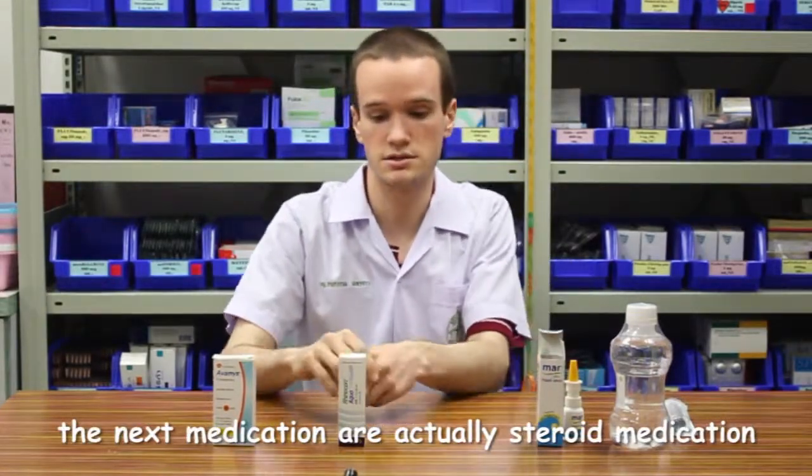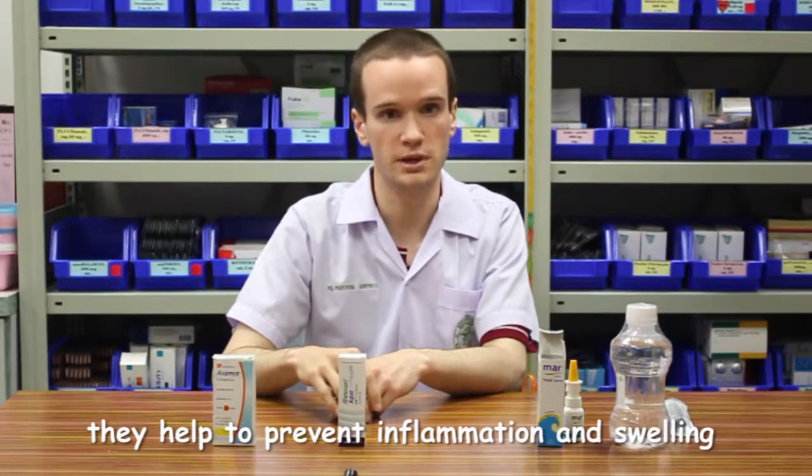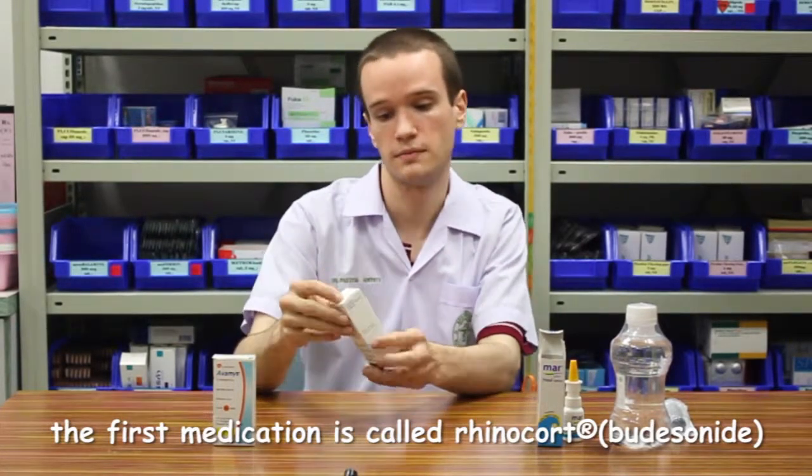The next 2 medications are actually steroid medications. They help to prevent a lot of inflammation and swelling in the nose that can help lead to congestion. The first medication is called Rhinocort or budesonide.